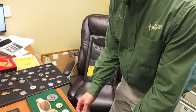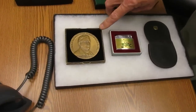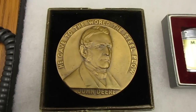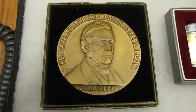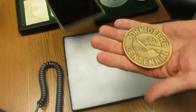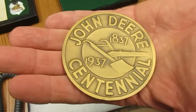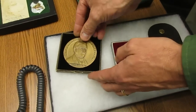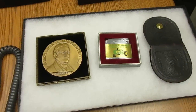And the last little bit of stuff is some John Deere pieces. This is from John Deere's 100th anniversary in 1937. Of course, John Deere was formed and founded in 1837. And this is just a little coin they gave away. Don't really know the purpose of it. I'm sure it was just a giveaway, but very old and rare piece. Wow. We're at 180 years old.